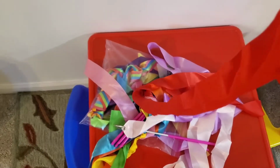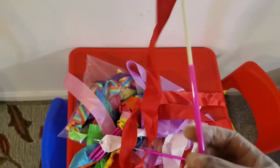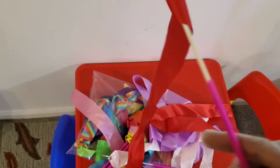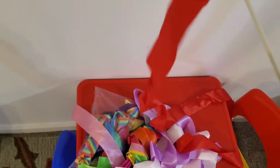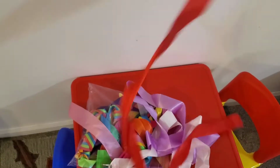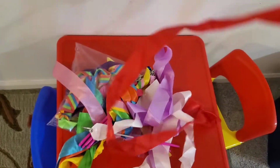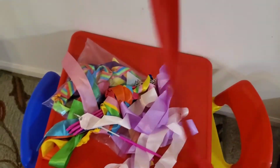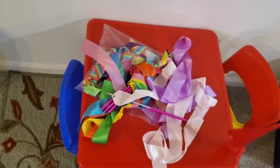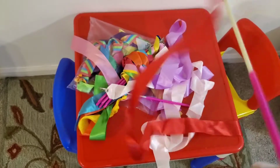With these ribbons, the kids have to be very careful. You can see those sticks right there. You know, these can poke. So that's what we're talking about, learning to understand your space and your bubble and who's around you, so you don't put these in people's eyes or poke them where you're not supposed to poke them. So this is a very supervised activity. I don't just give it to them and walk away, because it can get dangerous real fast.